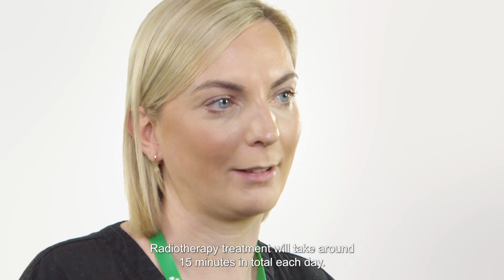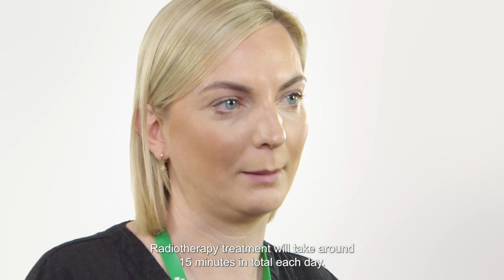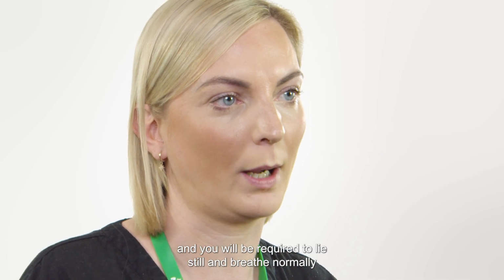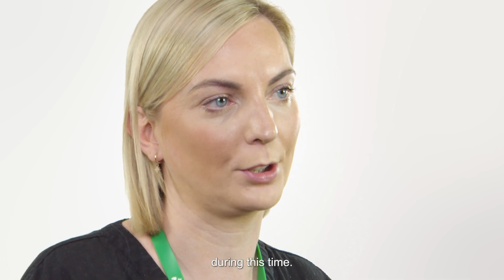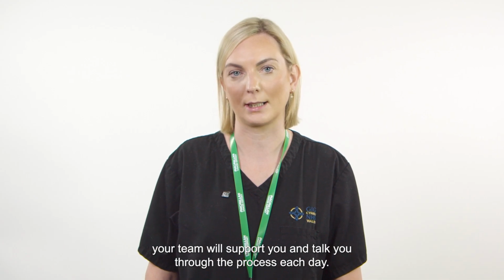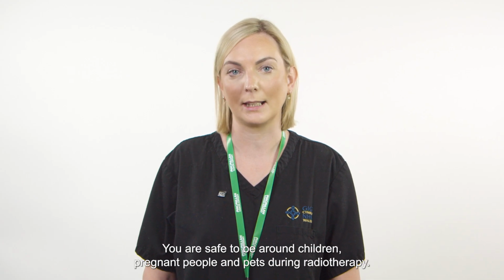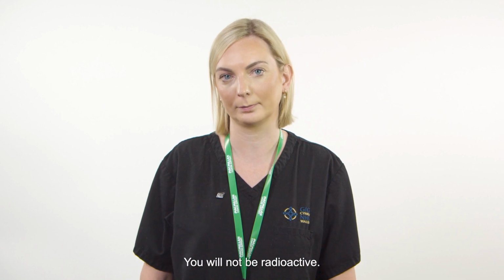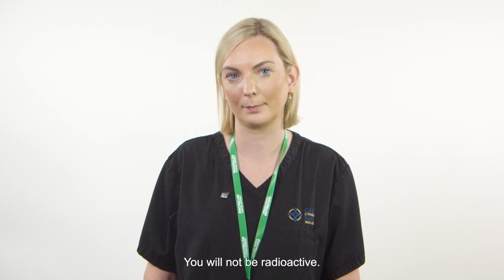Radiotherapy treatment will take around 15 minutes in total each day. It is pain-free, you will not feel anything, and you will be required to lie still and breathe normally during this time. Your team will support you and talk you through the process each day. You are safe to be around children, pregnant people, and pets during radiotherapy. You will not be radioactive.